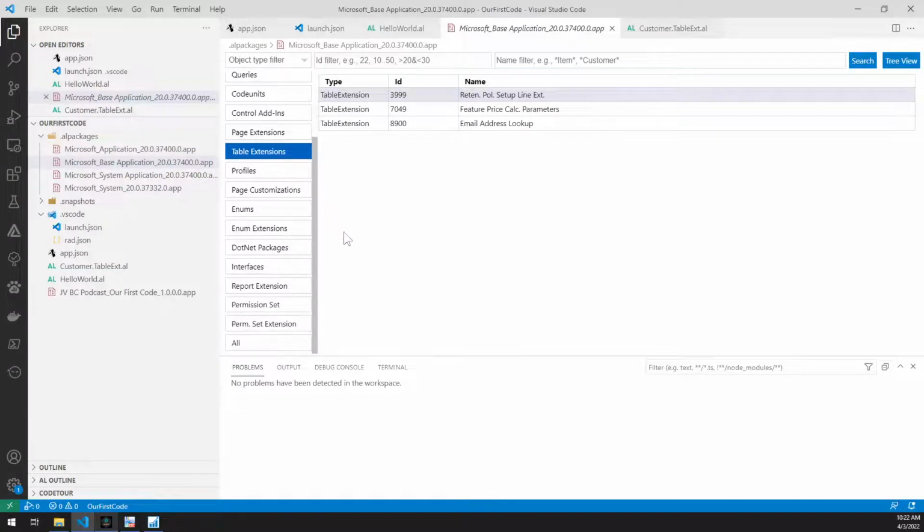There are also some additional object types that we will have to go into in future episodes around profiles and page customizations. There can be not only enums, but extensions on top of enums. There is support for control add-ins and stuff like that. There are interfaces, which use enums and vice versa pretty heavily. There is also now the ability to do report extensions.